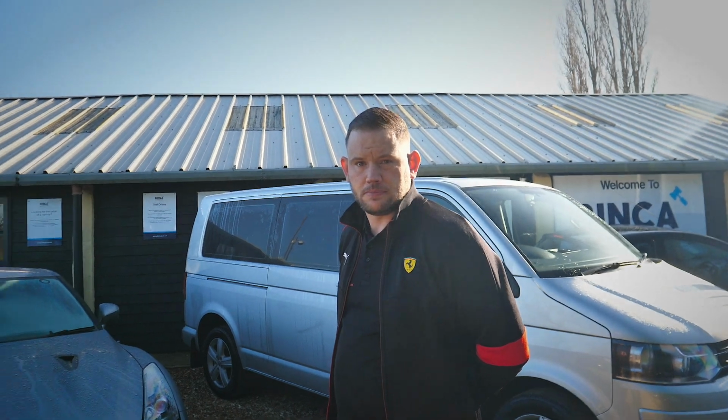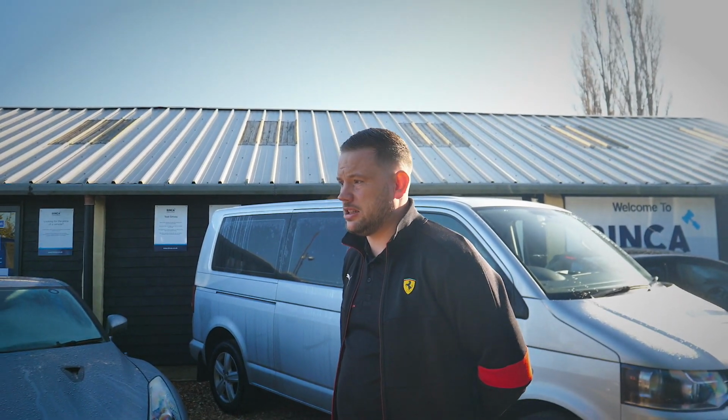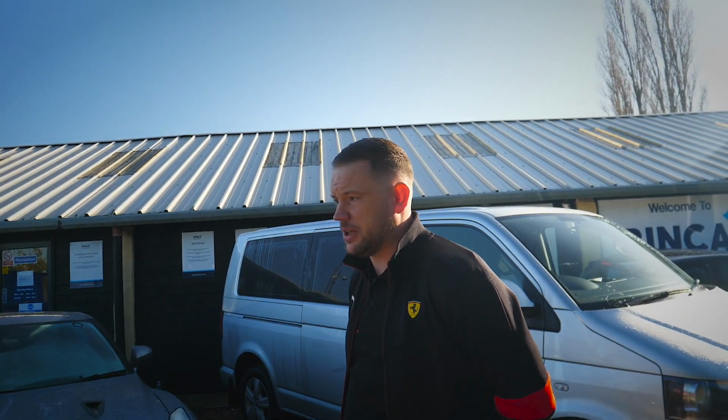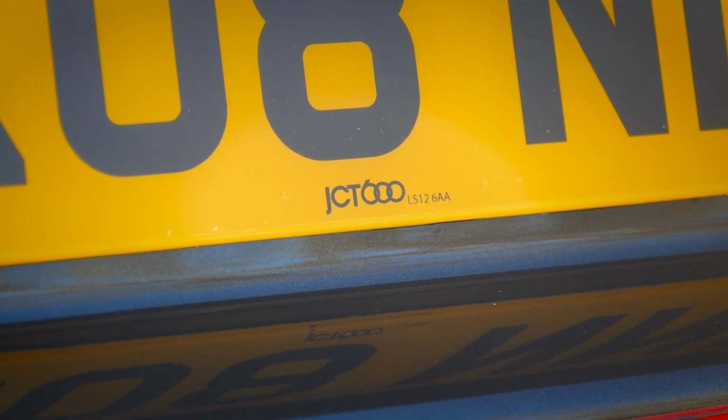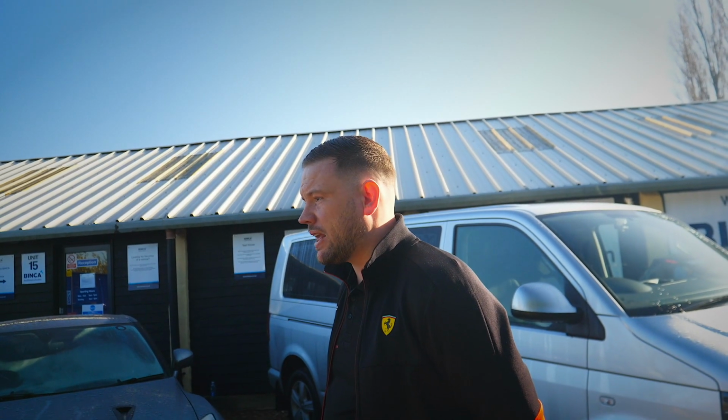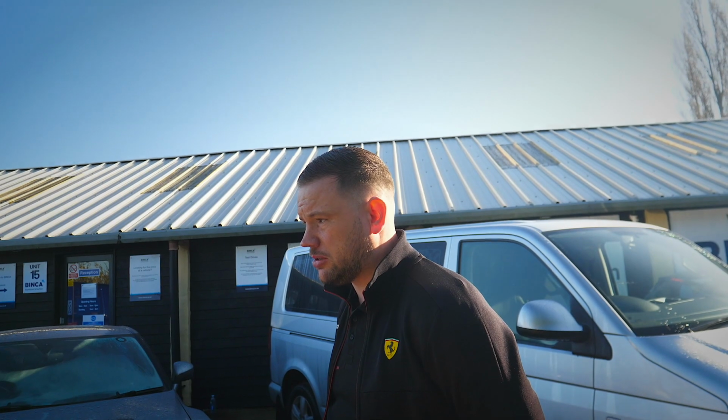So do you maintain these cars yourselves? We maintain them in house. So has this car been on track? This car itself's been maintained by JCT 600 Ferrari in Leeds. Okay, I'm familiar with that brand. So is that where you bought the car? Because they sell cars, don't they? I'm not sure where Jamie bought it from. Jamie's had it quite a while.